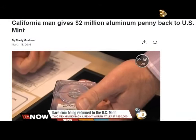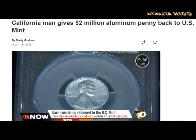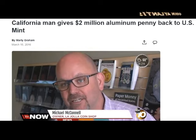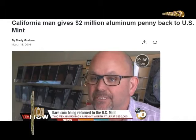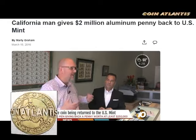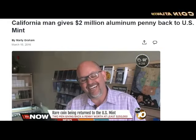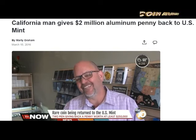There you go. It definitely doesn't look like your average penny. The rarest coin that we've ever dealt with. In fact, it's worth quite a few of them. The auction estimate was $250,000, but there were estimates as high as $2 and $3 million. And now Randy Lawrence and Michael McConnell are handing it over for nothing. The government did not give us a penny, no. We're going to give them a penny.